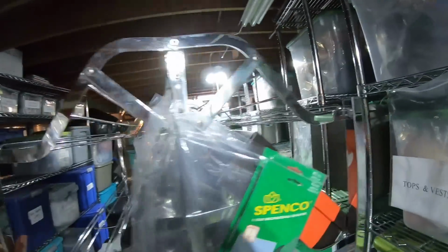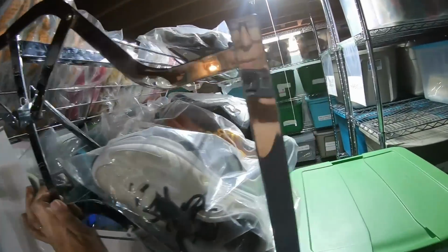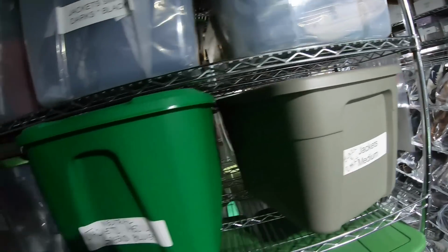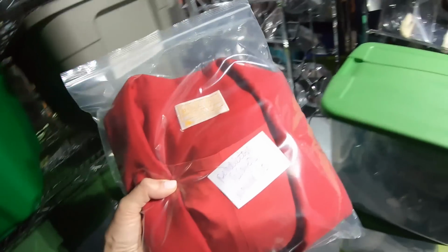All right, let's wheel this over. So grateful all of my racks are wheelable. Makes life so easy. All right, so we need medium jackets. So here's medium blacks and darks, medium greens and blues. Here it is, jackets medium, reds, pinks, and purples. Going to be in this bin. And here it is right here.